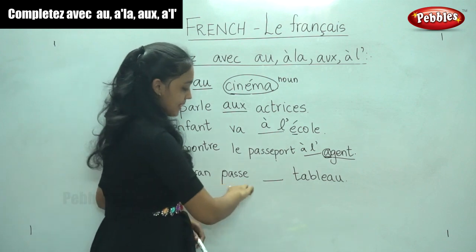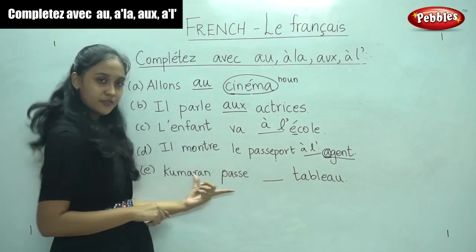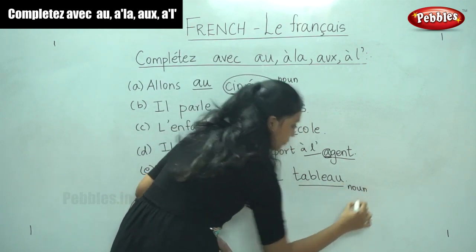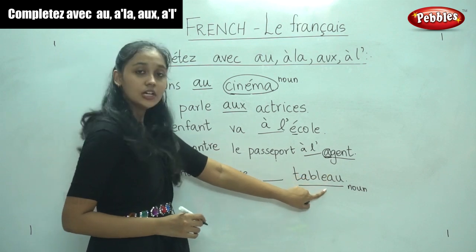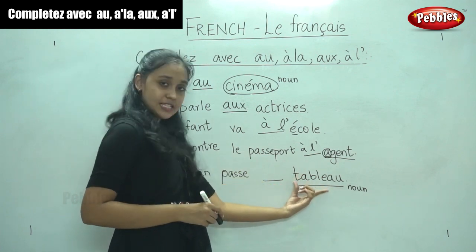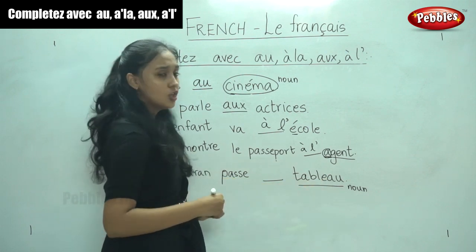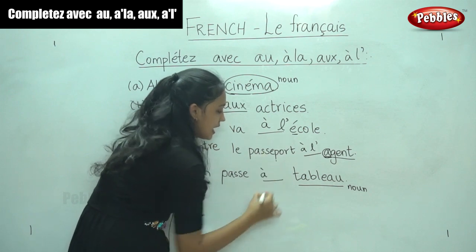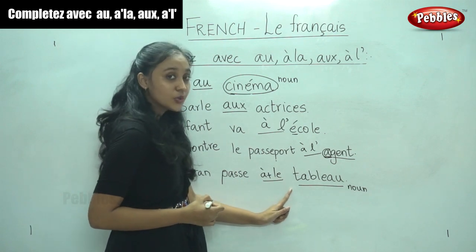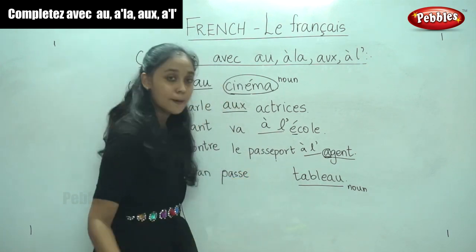Now, "Kumaran passe dash tableau." Now, this is a noun in this sentence. Yes, did you identify the noun? The noun is tableau. Now, is this in the singular or plural form? It is in the singular form. Now, is it in the masculine or feminine form? It is in the masculine form. So, when it is in the masculine form, we are supposed to write à le. Now when à and le are added, what do we get? We get au. So we will replace this by au.